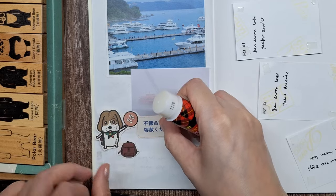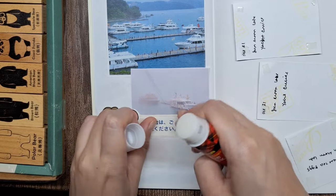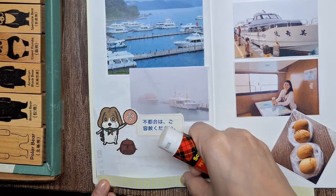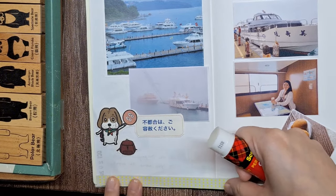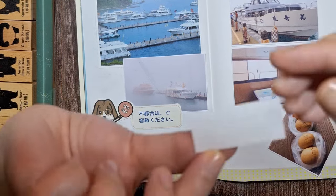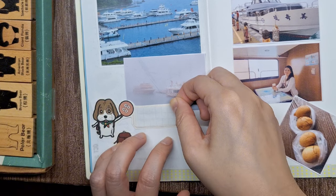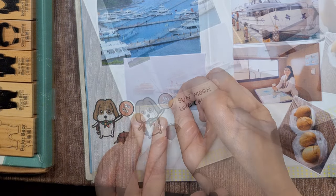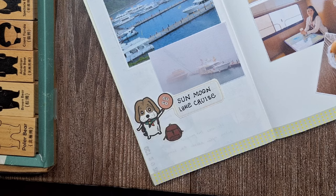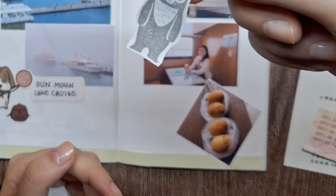This little dog illustration from the brochure and the Go Go Go text add a touch of personality to the page. It's a small detail, but it brings a fun and playful vibe to your spread. Don't worry if there's text already inside the speech bubble. You can easily cover it up with a scrap of paper and write your own message. This way, you can customize it to fit your journal entry and make it more personal.